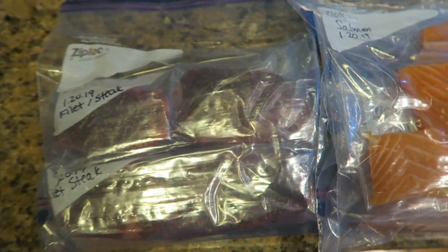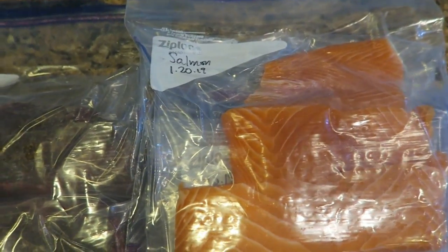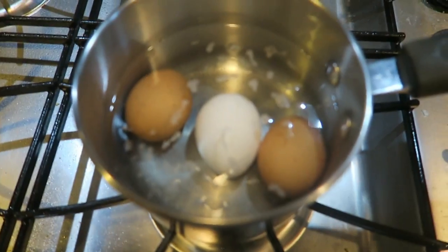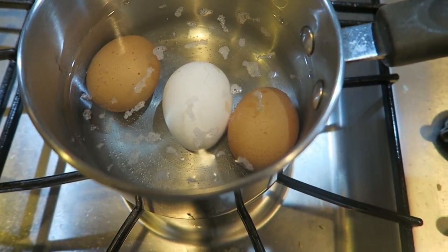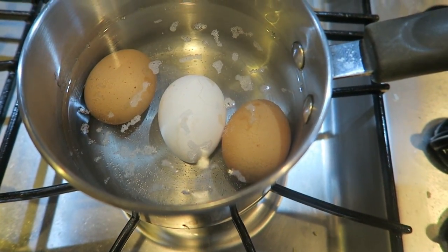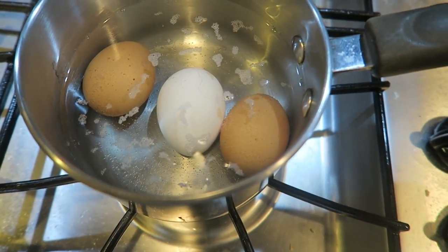I'll just try to have different sides with it. And chicken, of course, you could do anything with. So I'm excited. Right now I'm gonna have a little pick-me-up. I'm gonna make myself some deviled eggs because your girl is hungry and it's not time for dinner yet. Then I'll focus on laundry, and then I'll probably get ready to start dinner.